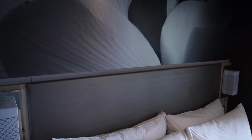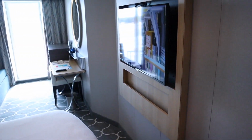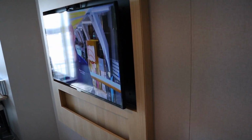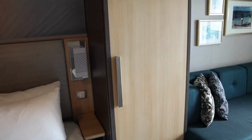And some hangers up top. Definitely want to take those down if you're not going to use them, because as the ship sways back and forth, they tend to cling together, clack together. So across from the bed, you've got a nice big screen TV, some slots here to put your daily literature in, your cruise compasses, and whatever else you'd like.